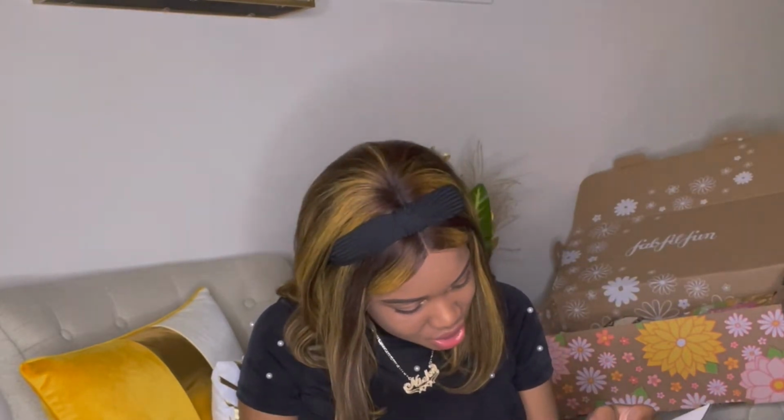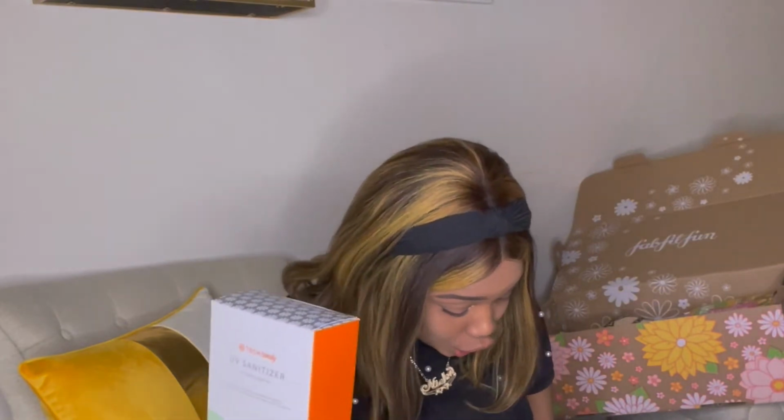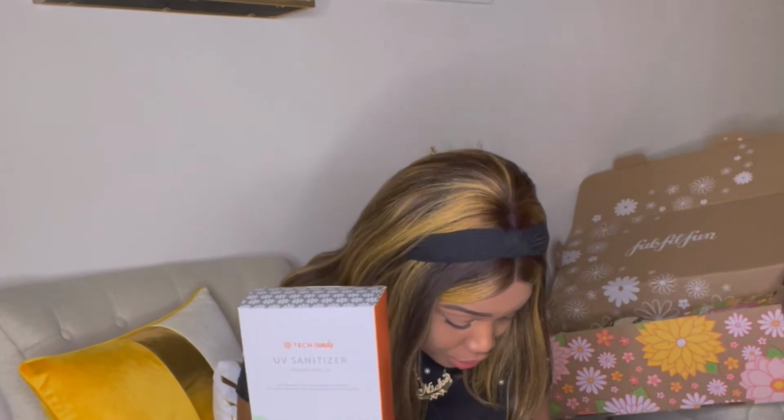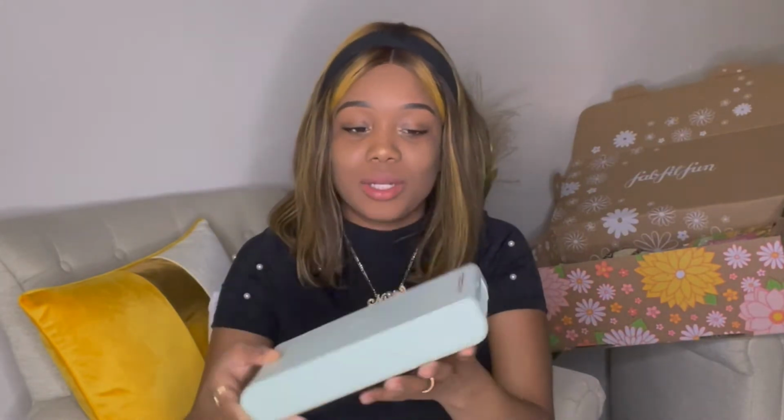So, 1F, $60. This is a Tech Candy UV sanitizer. Kills up to 99% of common germs in 5 minutes. Wow. UV hand sanitizer. Interesting, right? So, I'm just taking it out of the box. So this is what it looks like.